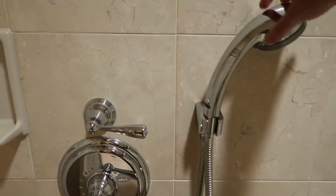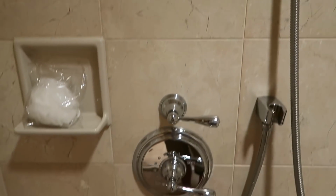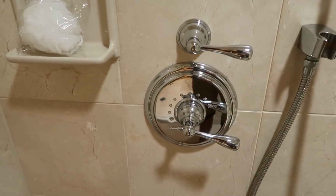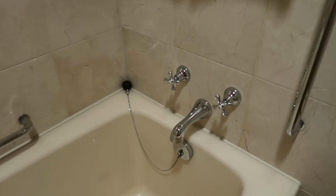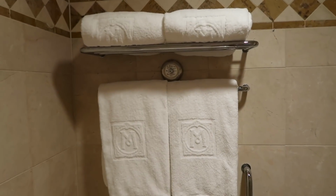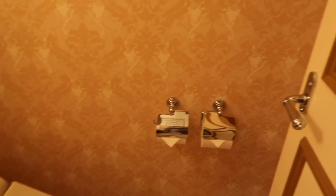And you can put the shower head here, or you can move it up top here. And this is for the shower, and this is hot and cold. Nothing tricky there, pretty simple. You got your body wash, and you got your nice bathtub here. Hot and cold. And then we have some towels. To the right of the sink is the toilet room.